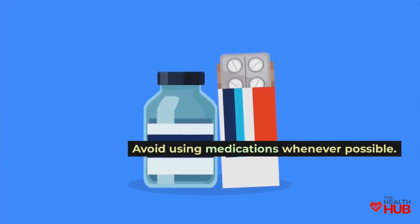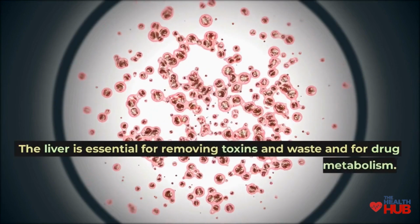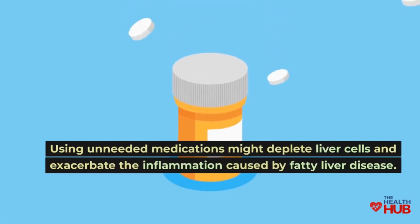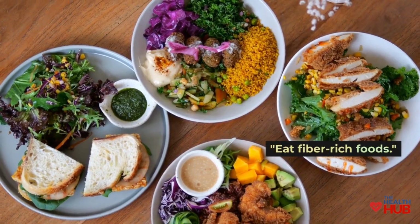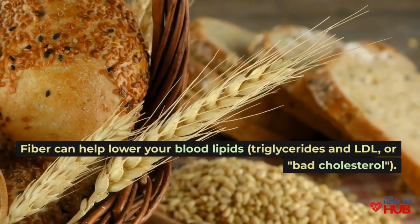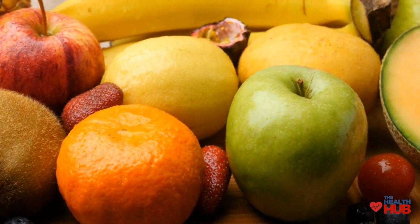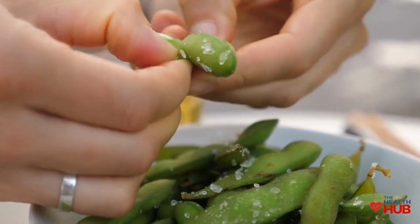Number 7. Avoid using medications whenever possible. The liver is essential for removing toxins and waste and for drug metabolism. Using unneeded medications might deplete liver cells and exacerbate the inflammation caused by fatty liver disease. Number 8. Eat fiber-rich foods. Fiber can help lower your blood lipids, triglycerides, and LDL, or bad cholesterol. Try to eat at least 5 servings of fruits and vegetables per day. Other fiber-rich foods to consume include beans, lentils, and gluten-free whole grains.